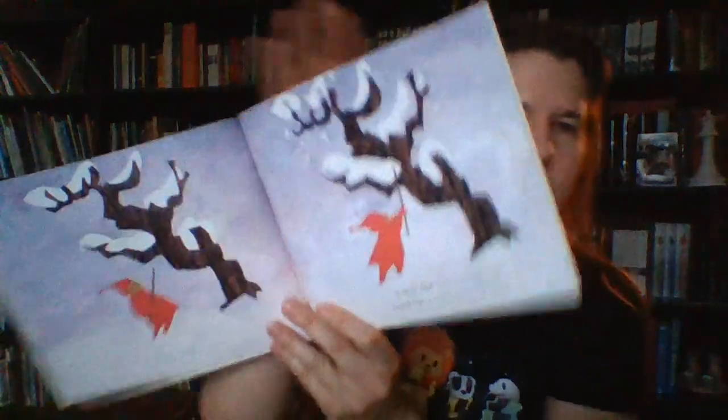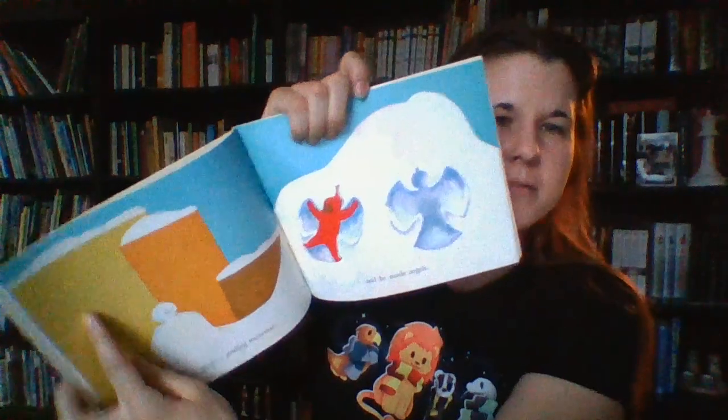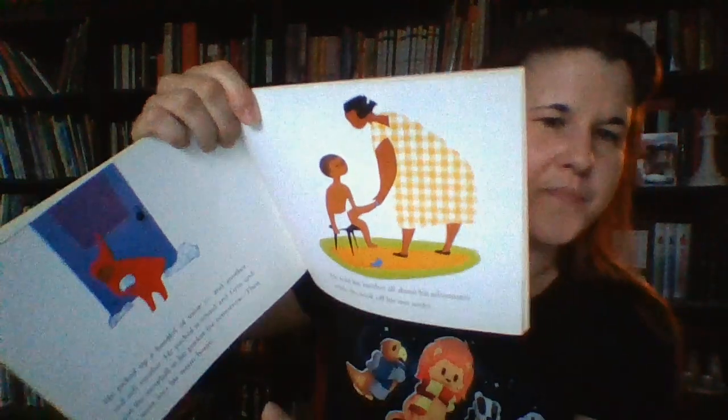But this is another example of child's play. It's showing him all out on his own. He's out in New York City exploring all on his own. And it's what he decides to do with it. And he makes snow angels. He's not in any danger. His family's not worried about him. There's a little bit of a problematic representation of this sort of mammy character when he comes home. But it's not too bad.